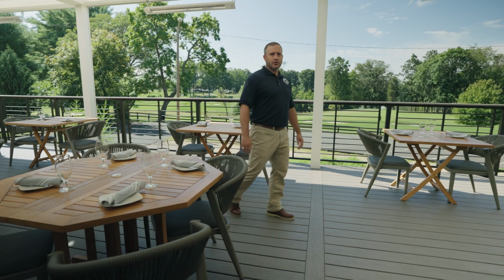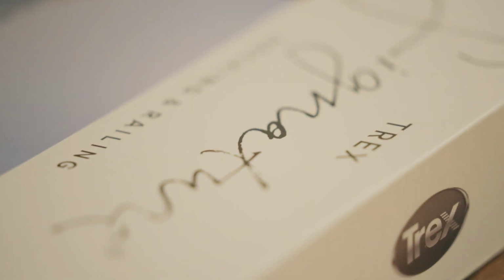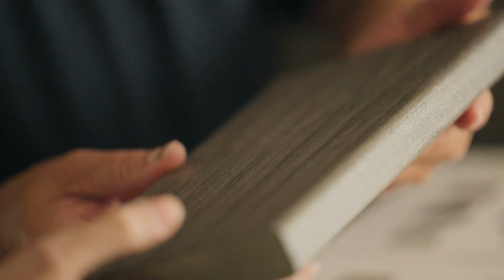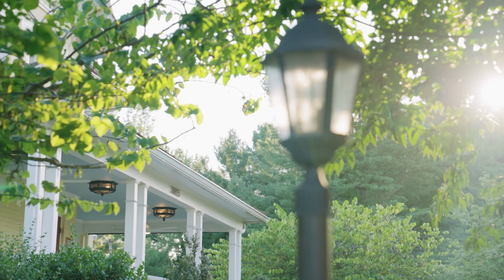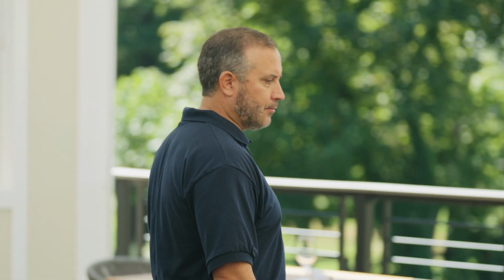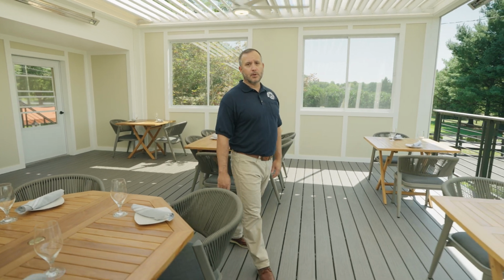This is the Trex Signature line of decking, which is their top-end luxury decking. May not be used for every project, but it was the perfect product for this job. This being an historical building, the client really wanted to preserve that look, and therefore the Trex Signature decking really made sense for its refined look. And in our opinion, the Trex Signature decking has the most authentic looking wood grain.